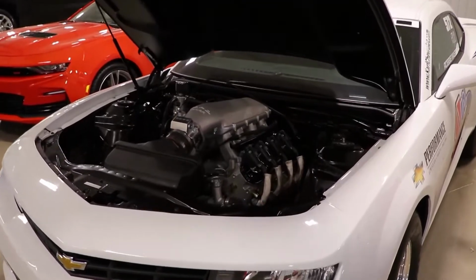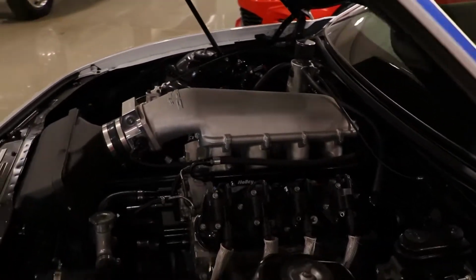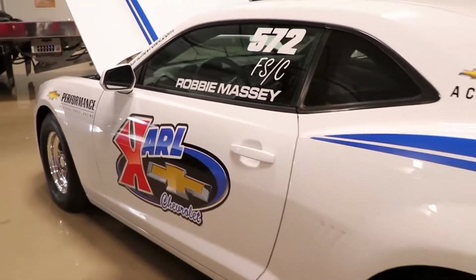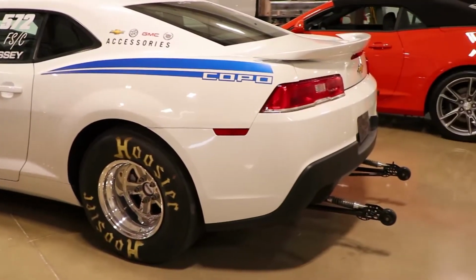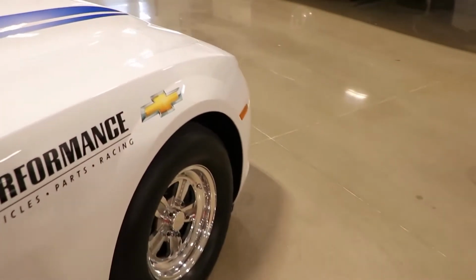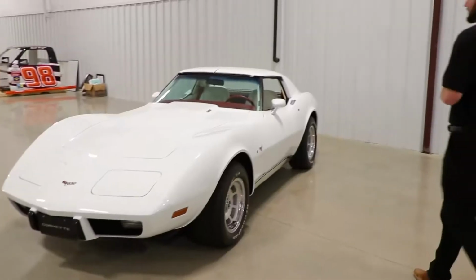It does come with a 2013 to '15 front and rear bumper, and we do have the earlier style front and rear bumper as well. But this car, like I said, is a full-on drag car straight from GM. It was run a couple of years with a different engine in it by Robbie Massey, who you'll see later on in our program. It's back to its stock condition and has been run very little in the past few years. So if you want a drag car straight out of the box ready to go, this would be a great option for you.